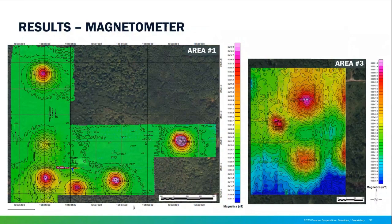Here's some examples of the processed magnetometer data. Area 1 is a 130-acre site, flown in approximately 7 hours total. You can clearly see where the anomalies are.